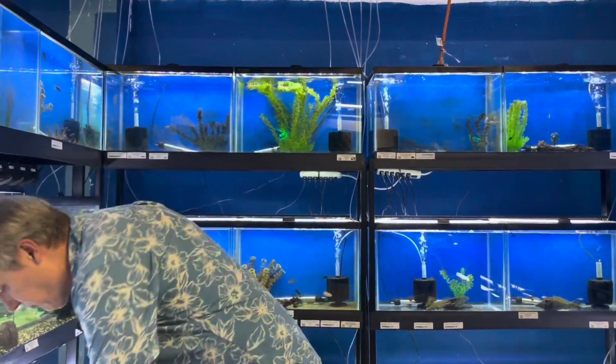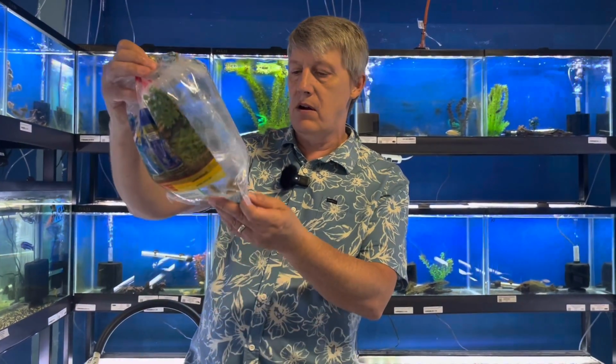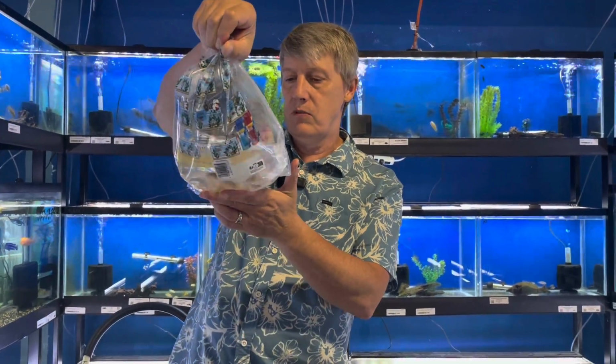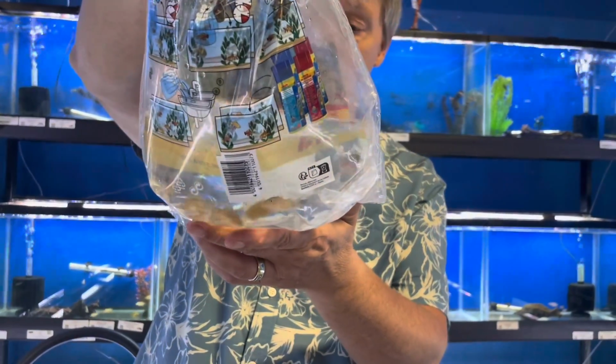Botia striata is one of your best choices for snail patrol. They don't get as big as a yo-yo. They're not as small as the dwarf chain. So if you're looking for a medium-sized colony of loaches, Botia striata is a good choice. They're actually pretty mellow too, which makes them also a good choice.